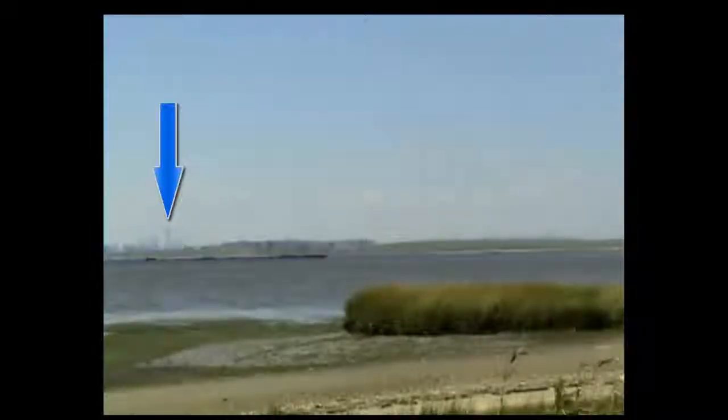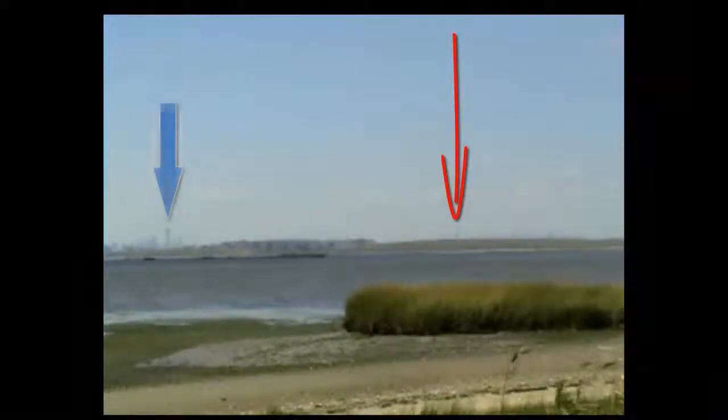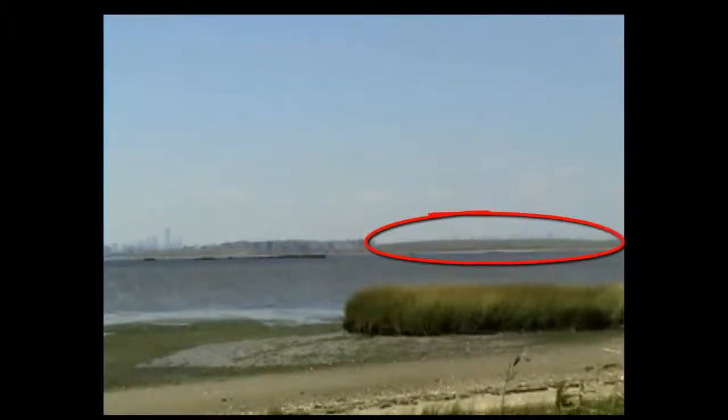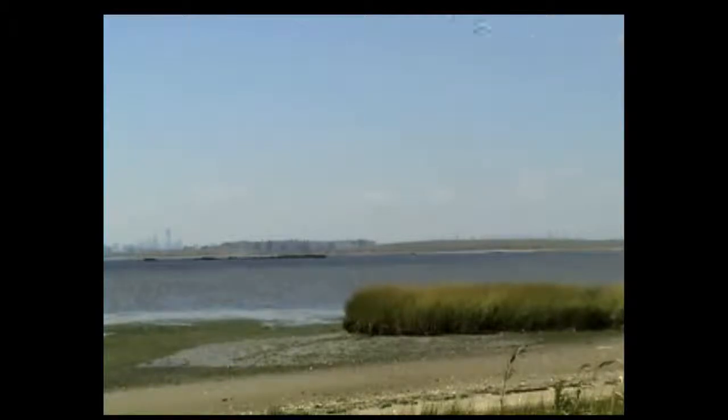Behind me, you can see part of the Manhattan skyline. You might be able to see, let me just get out of the way, you might be able to see the Freedom Tower. You might be able to see the Empire State Building and some of the other buildings. And right in front of the Empire State Building, in the foreground, you notice a mound, a little bit of a hill. That hill actually is a covered-over landfill.